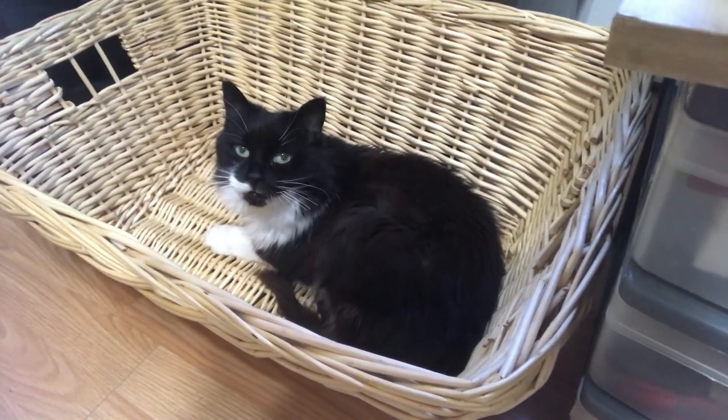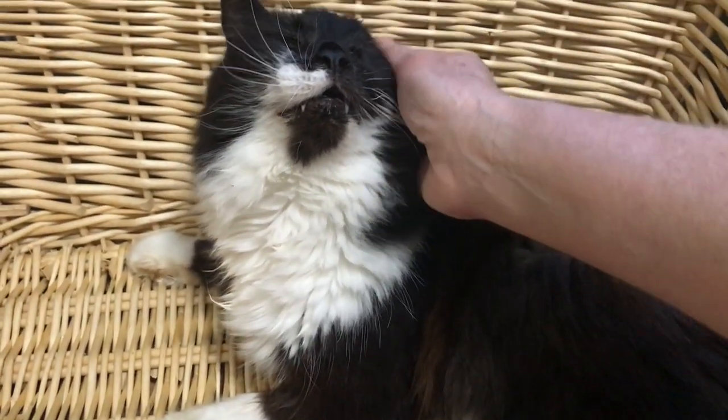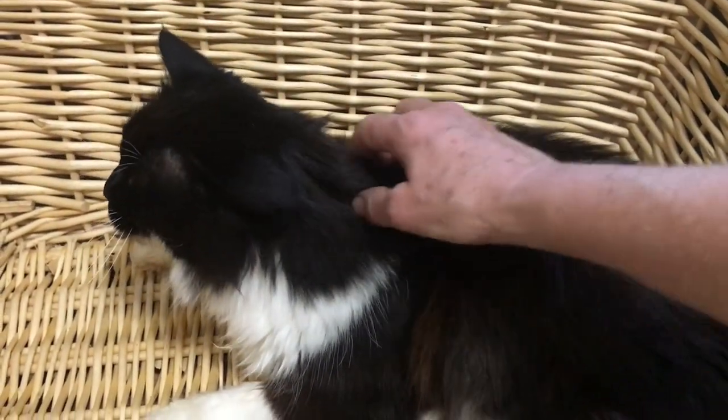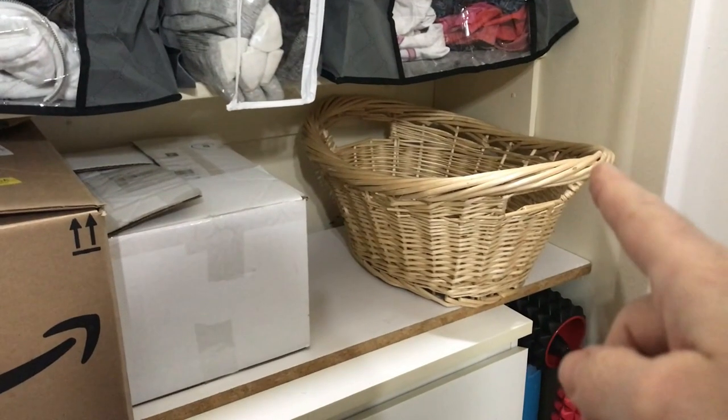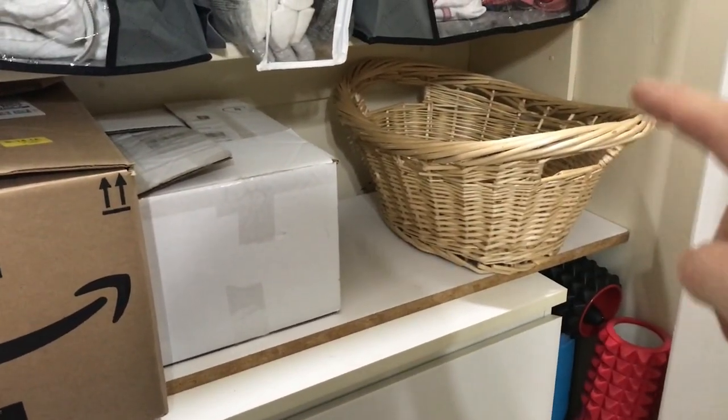Hi. You okay there? That is a better basket for you. Yeah, I think you know exactly what you need. Okay, this basket it is. It's all yours. And I've decided to put that basket up there because I know she likes to leap up and she'll want to sleep in there.